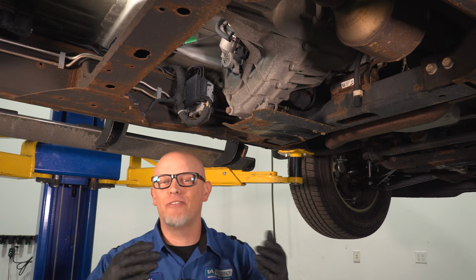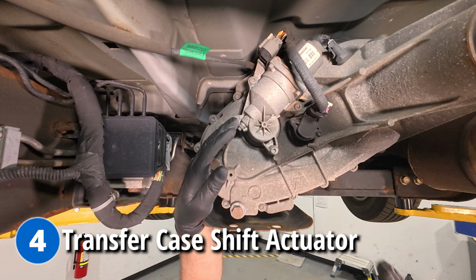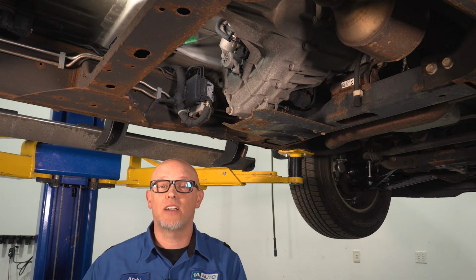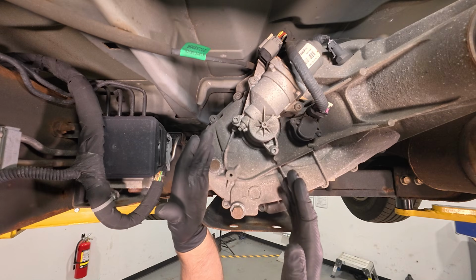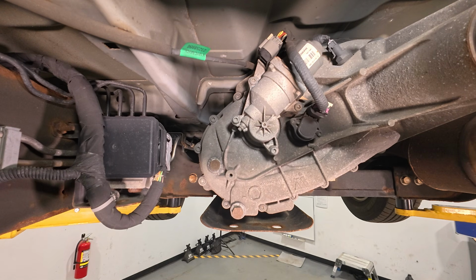Now we're under the vehicle for problem number 4, the transfer case shift actuator. Now when these fail, you're going to find that your vehicle's stuck in 2-wheel drive or stuck in 4-wheel drive. You're not able to shift it out. These are located on the transfer case right here, nice and easy to access. There's not much in the way.